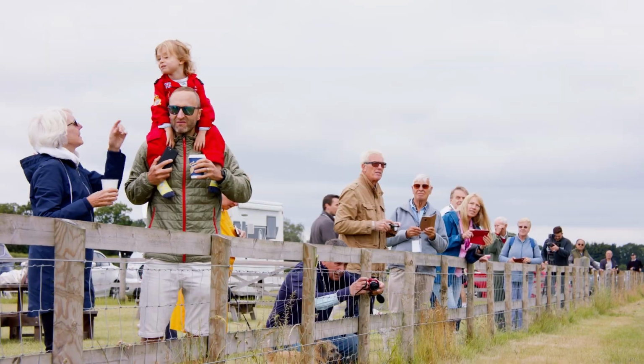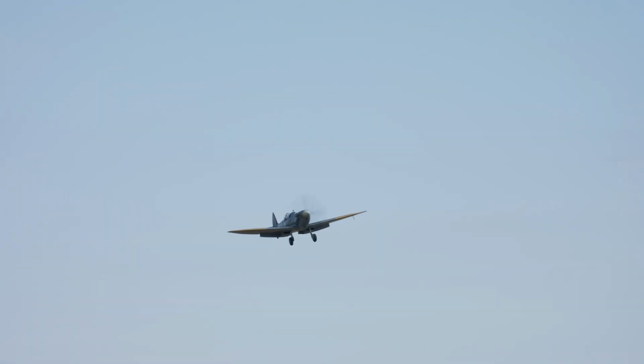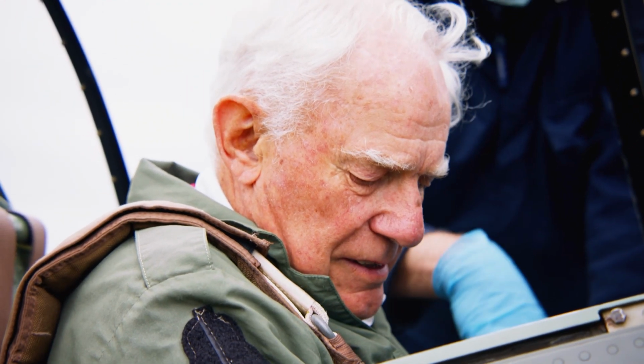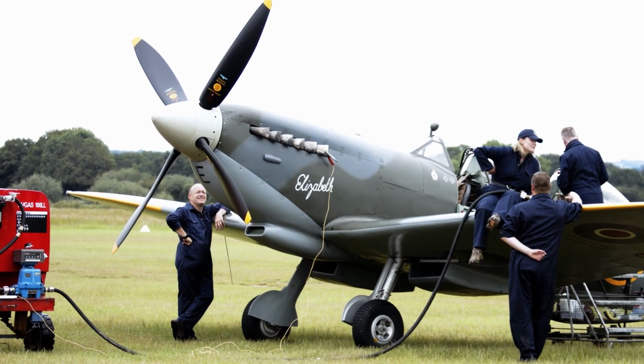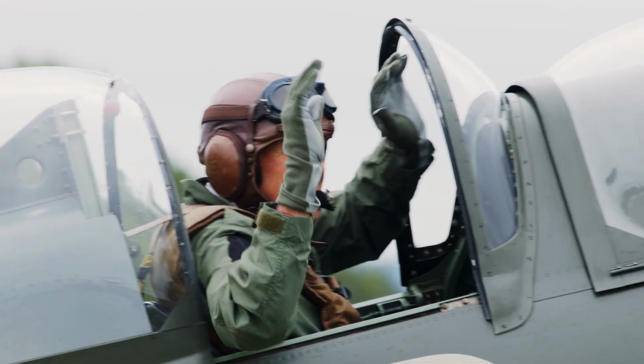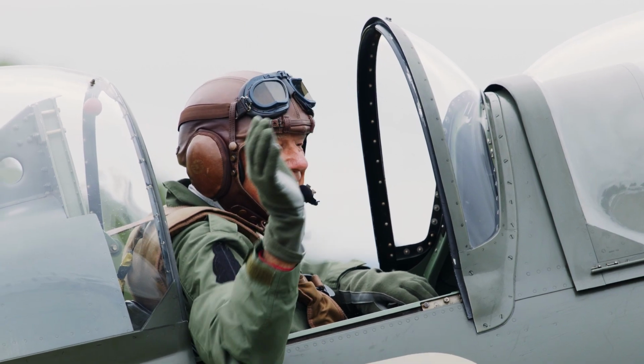But since then, it's meeting and greeting customers. It's getting them strapped into the aircraft, doing the safety briefing for them when they're in the aircraft, refueling the aircraft, and then once they've finished, they've all got the Spitfire grin. It lasts about a week until your face returns to normal.